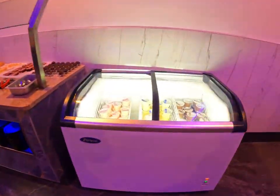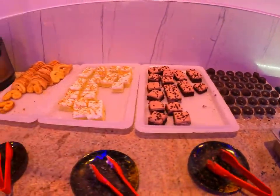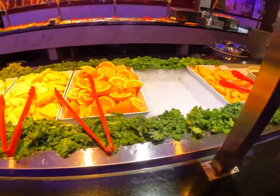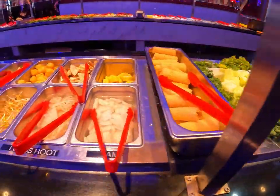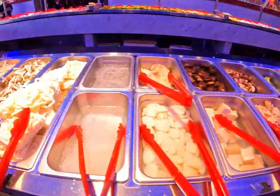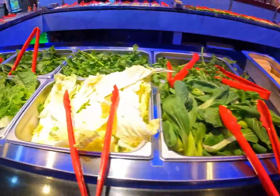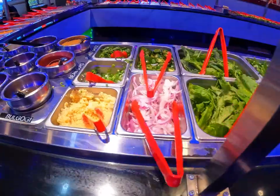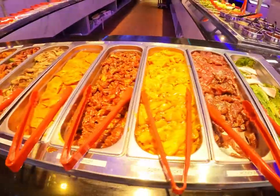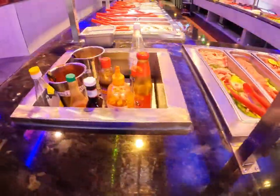So here are some ice creams that if you want to get some, and some brownies and cookies and some other desserts. Here are some fruits that you can acquire, the seaweed, and there's all types of mushrooms. There's all types of noodles, bok choy, cilantro, lettuce, onions. That's where you make your dipping sauce right there. This is the barbecue area. They had a lot of options at that area right there.